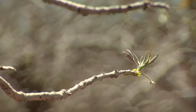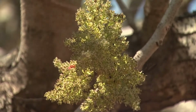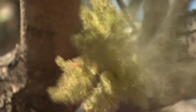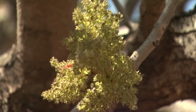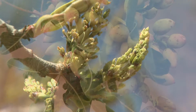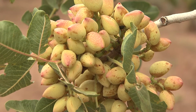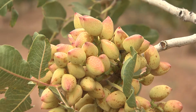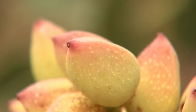We have the female trees, which produce the crop. The male tree is the pollinator. His job in the early spring, the wind takes the pollen and drifts it across the female trees. If that pollen connects with the flower, then the nut that's formed will be filled. But the female has like a false pregnancy each year. If she does not have any pollen available to her, she still puts on nut shells, but they'll be hollow.